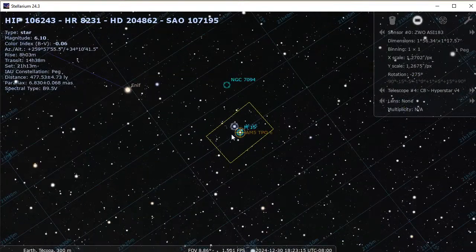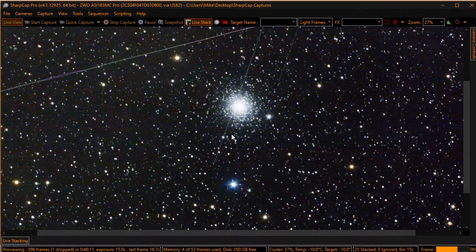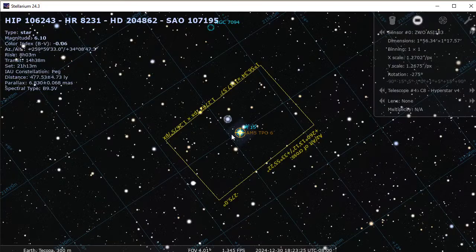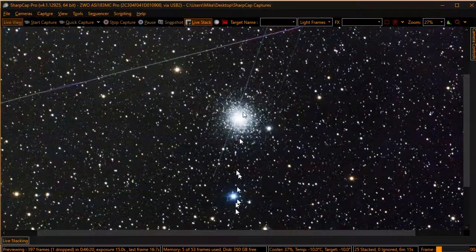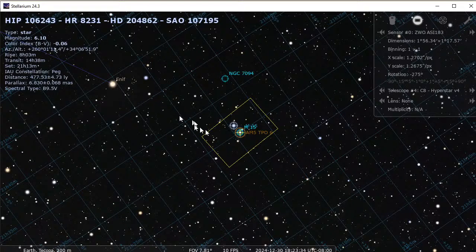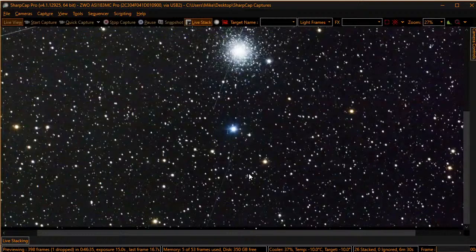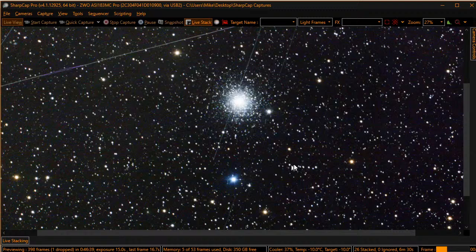Alright, well the next target for the night is going to be to the right. Yeah, so no, it's to this. So no, it would be in this direction. Actually, it would be toward the star, because this blue star, 106243, is in the direction of Enif, so it would be down this direction. If we were getting any of it, it would be down in that direction. I'm not seeing much of anything there.